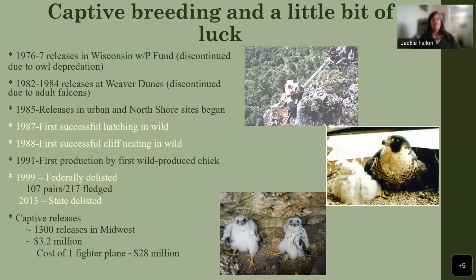Along those lines, for us in Minnesota, they came off the state endangered list in 2013, which a lot of times people will think, well, they're no longer endangered. They don't need any help or they're not protected. And that certainly is not the case. The peregrines are still federally protected and state protected as a migratory bird. But ultimately, the goal for an endangered species is to come off the list because of success and not because they went extinct. And we definitely have shown that with peregrines.